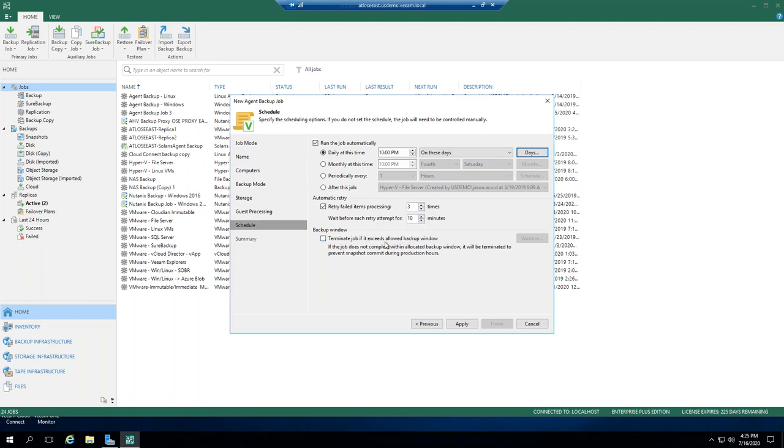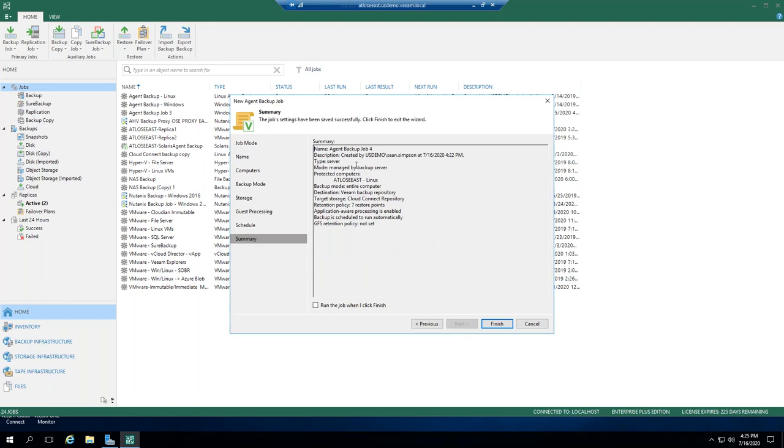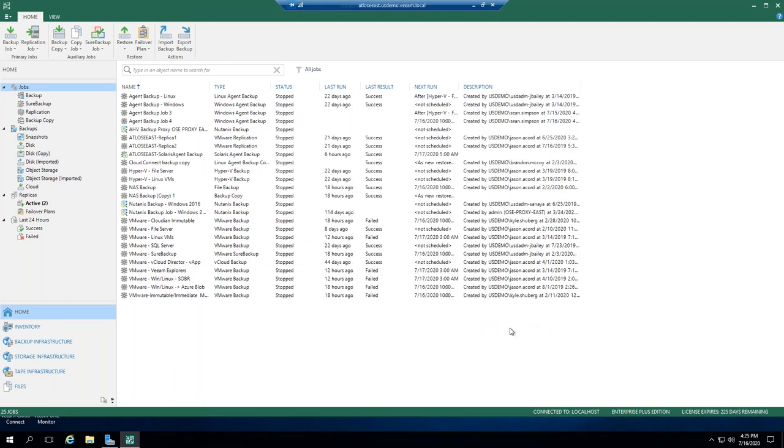If for some reason there's a block of network time that we want to not run a job, we could do that as well. And eventually we'll get to the point here where we have our summary. And if we wanted to run this job, we would basically run the job when finished. Now, that's how we back up the data and the information.